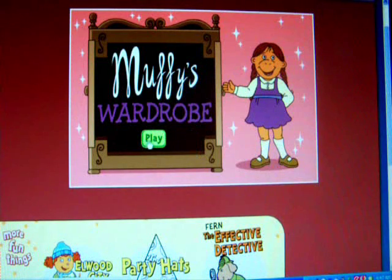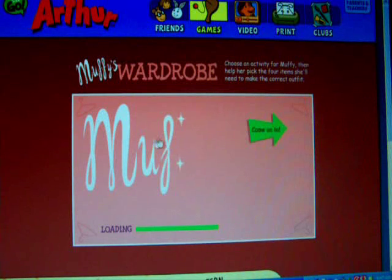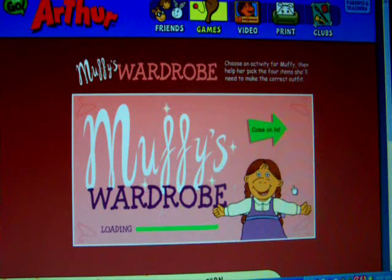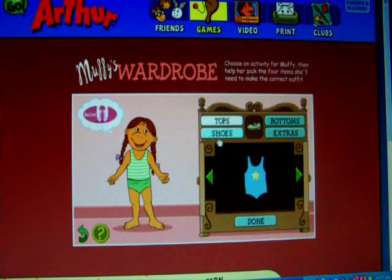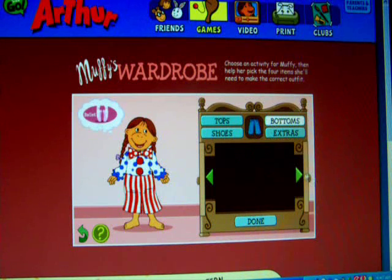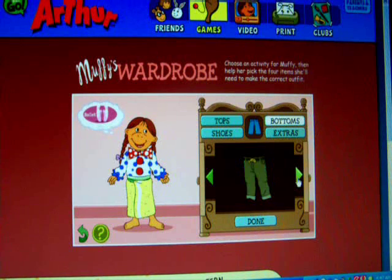Muffy's Wardrobe. Oh no. Welcome to Muffy's Wardrobe. Muffy makes me think of muffins too. I hope she does the same to you! Oh, God. Pick an activity, then dress me in the right outfit. Ballet. Yay, I'll dress you for ballet. Yes. Yes. Yes. Like, you're perfect for ballet.